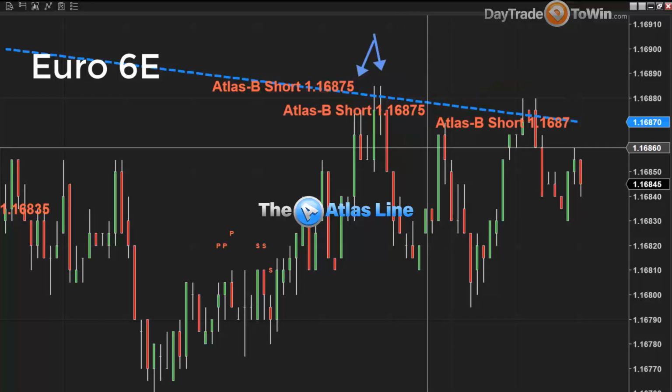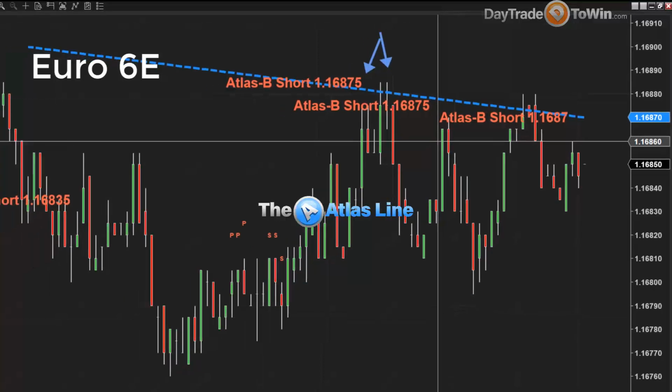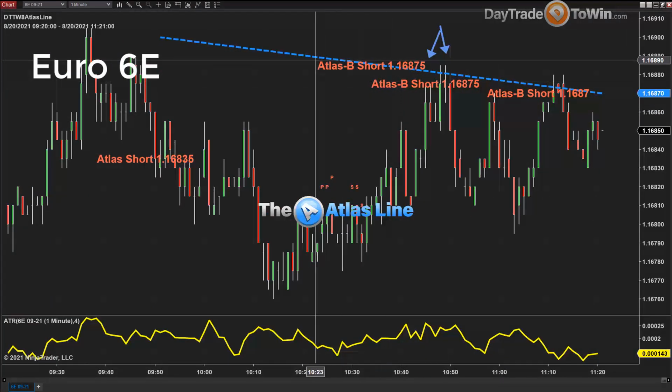Now, there's a couple of rules that we teach during the live training. We have the stops: the time-based stop, the prove-it stop, the catastrophic stop. These are all part of the rules in trading the Atlas line, but I wanted to give you an overview of what the signals are.